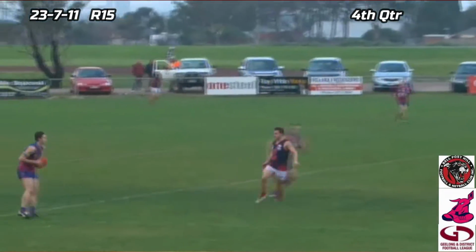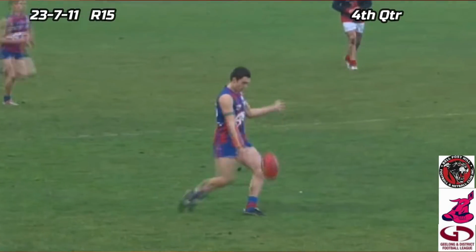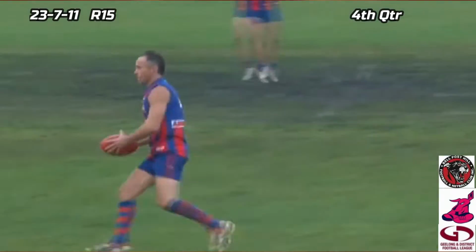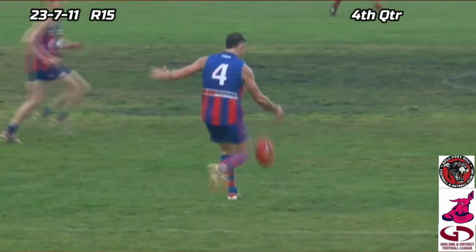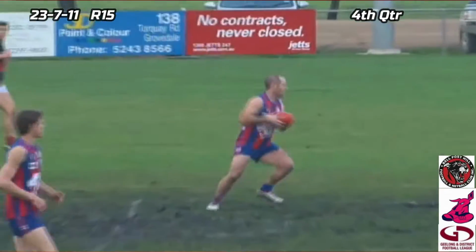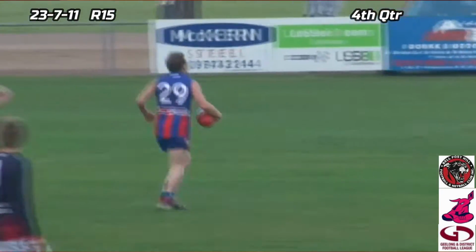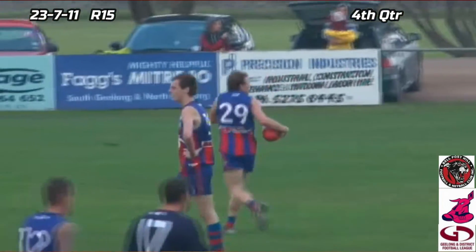Comes out wide. Richie's now has the ball on the half-back line. Kick over the top again to Martin, sets him up, he's waiting under it. The ball did die on its run, as they say, and it's dropped right in the hands of Martin. Goes back inside to Tobin, who can now run through the middle of the ground. Long kick into the half-forward line. Not too sure that was a target, but Fursland comes up, and he takes the mark inside forward 50.